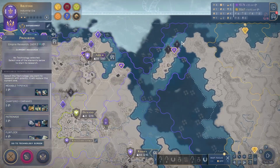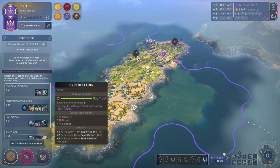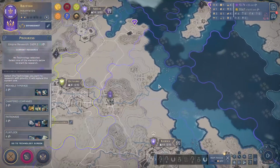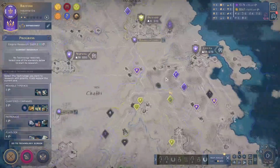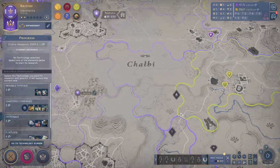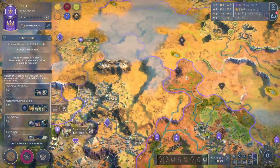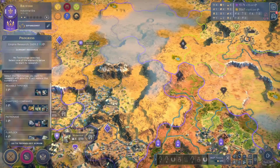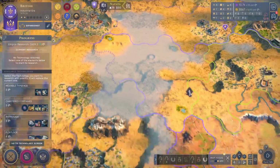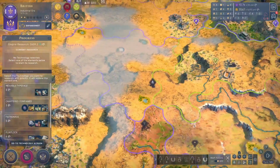But ooh, we have coal up here, and another unknown strategic resource. Okay, another unknown here. This one has a bit of coal at the top, and this unclaimed territory has oil. Nice.